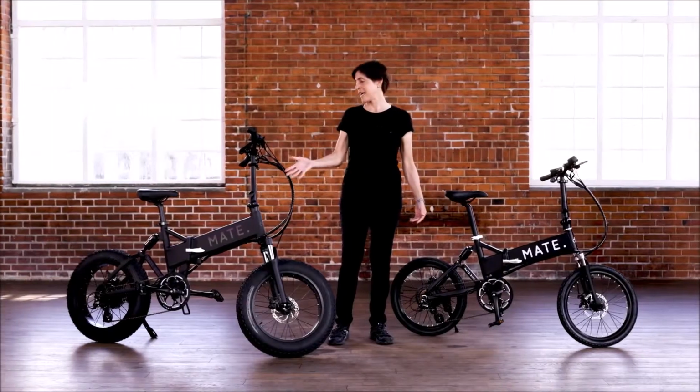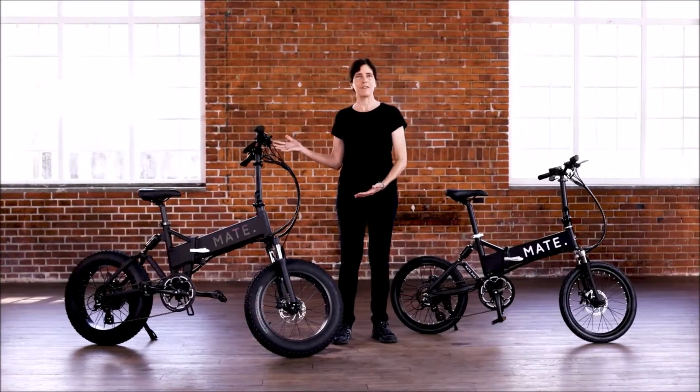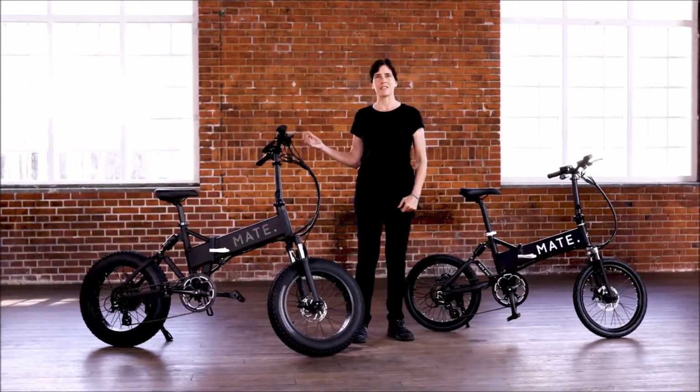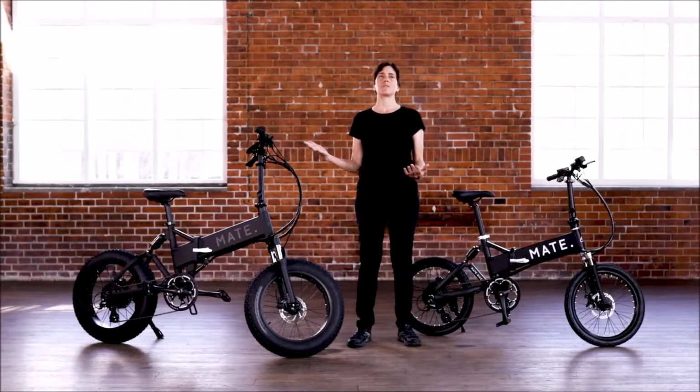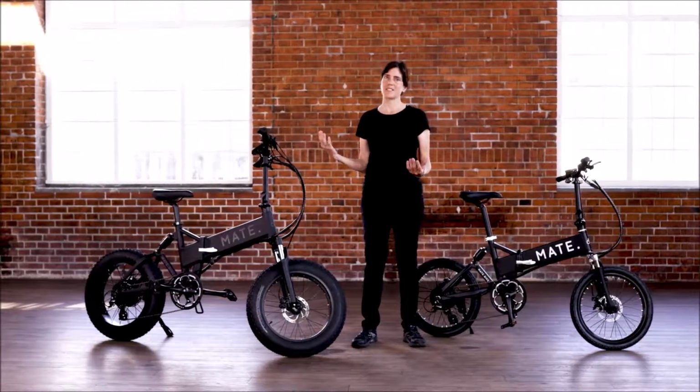Hi, I'm Christine Vardaros, and I'm here to give you a comparison between our original Mate and our new Mate X. As you can tell by looking at it, it's beefier, bigger, designed to handle more. That way you can really push it to its limits. Not only does it look completely different, but the ride is completely different. It feels more like a cruiser, where you're really comfortable, stable, and you're higher off the ground, which really comes in handy when you're riding through city traffic.